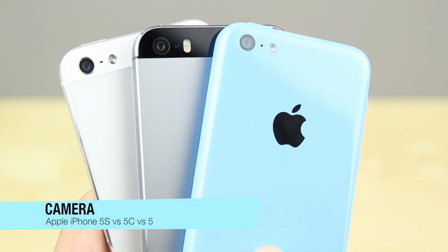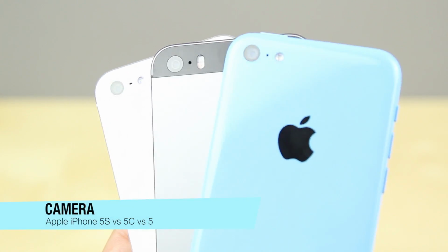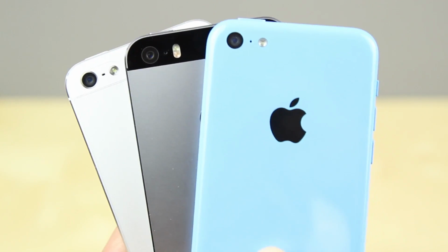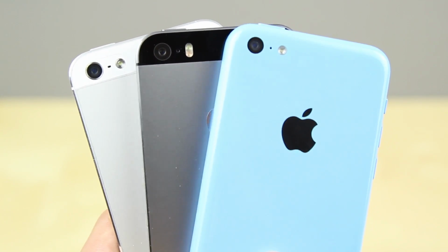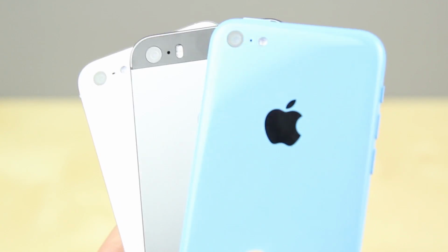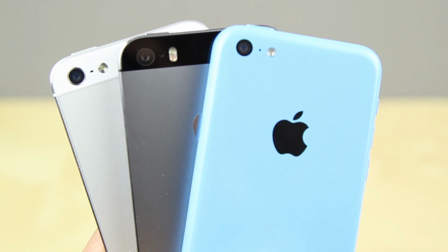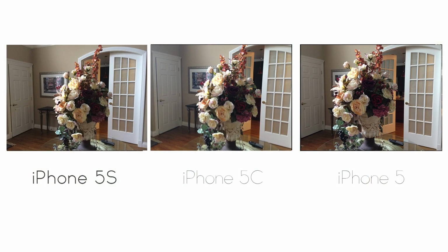So all three of these phones do have 8 megapixel cameras. The 5C and the 5 should share the same sensor, while the 5S, though it is still 8 megapixels, does have a 15% larger sensor to let some more light in, and it is now f2.2 instead of 2.4, so it gives you a little bit better depth of field. And you also have the dual LED flash, which is the amber and white flash that is combined to give you some better low light images, which we're also going to take a look at.